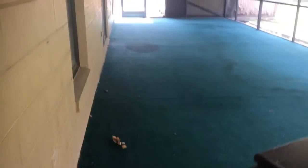Someone has replaced the ceiling, tried to put some kind of texture on here. It looks amateurish. We're missing some of the bathroom cabinetry here. Again, someone's going to spend a lot of time and money in this place. Screens are out again, and now off of the master bedroom is this screened-in porch area, which looks kind of like a bar area here.